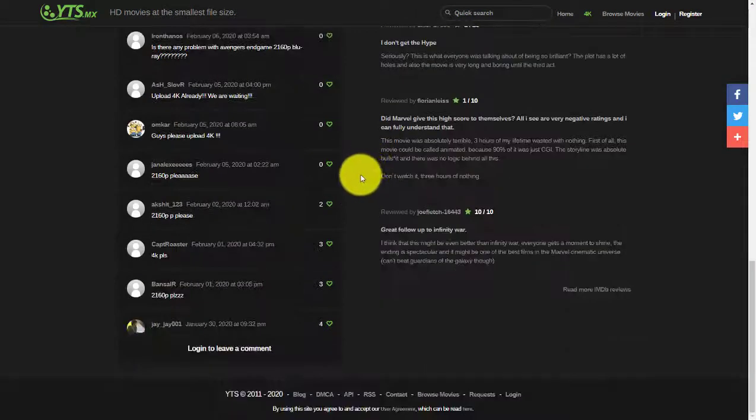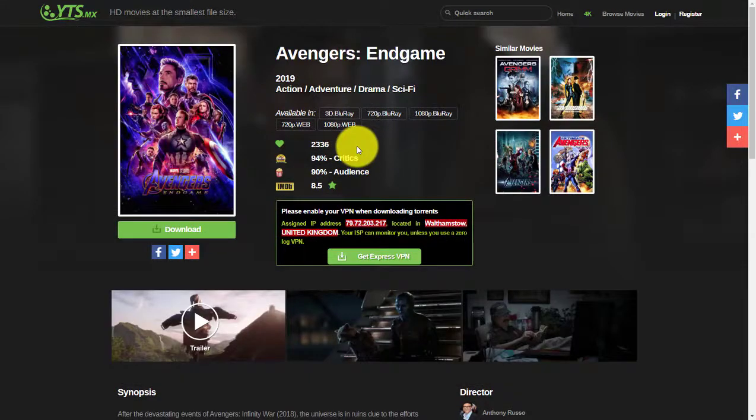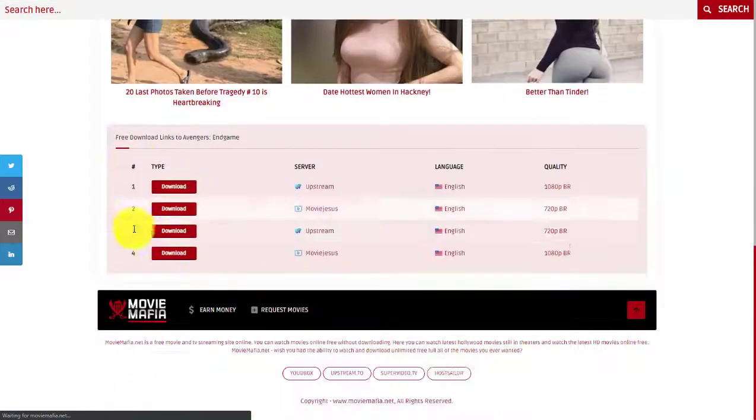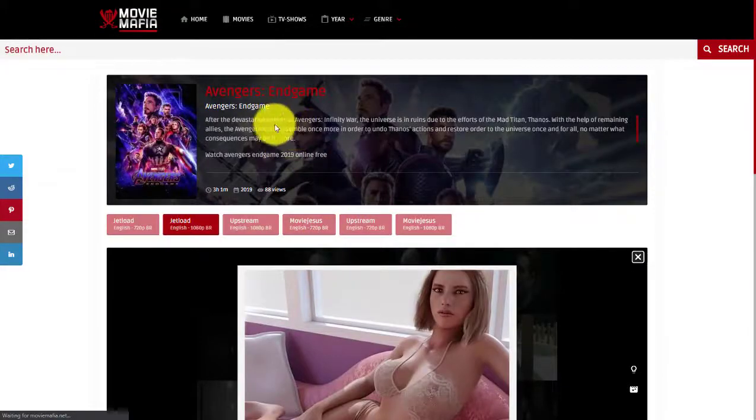But yeah, that's my quick tutorial on my personal favourite movie sites and TV show sites. But Movie Mafia is by far my favourite. It's very simple. It's a really simple interface, really clean interface.